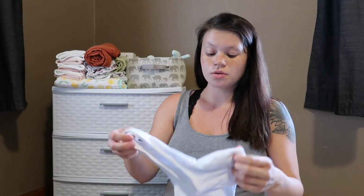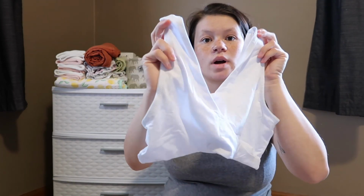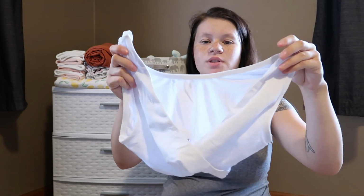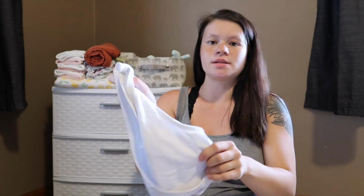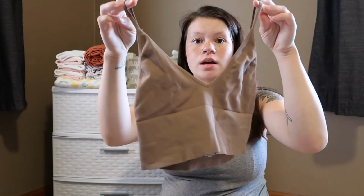And then I have a couple bras. I have an actual breastfeeding bra. This one, it's just white. I think they're supposed to be the nighttime nursing bras. So they just fold over, and it's really soft material. I have this one in case I want to wear it, and then I also have this one. It's just a bralette from Free People, but it's super comfy, and I figure it would work well for breastfeeding.